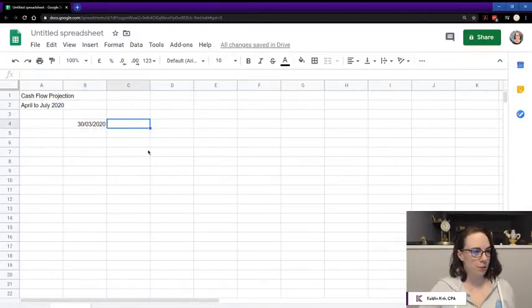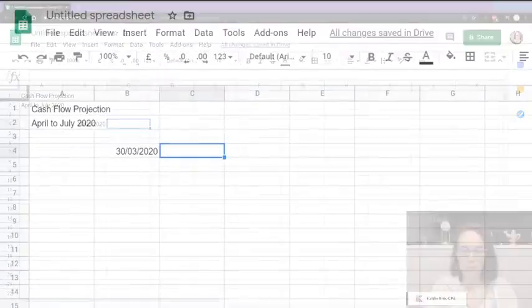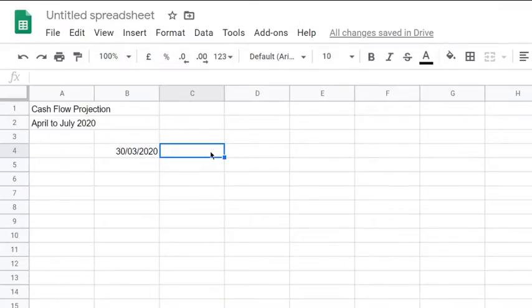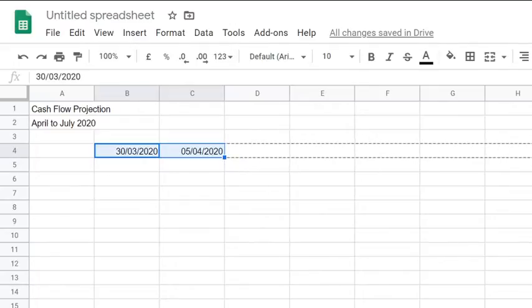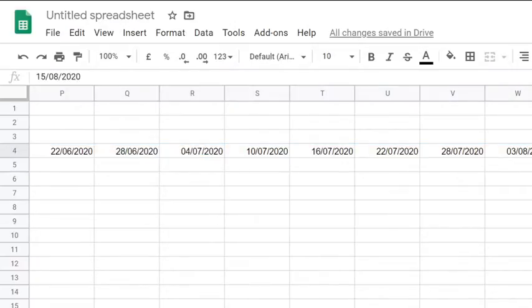So let's start with tomorrow, March 30th, and then what's the next? So Sunday the 5th. Great. So 05/04/2020. Now in Excel, I would just be able to drag this out. So let's hope for that. It worked. Okay, great. So we got April the 17th, 23rd, 29th, 5th. Okay, let's keep going. Let's do a bunch of them. There's June, July. Let's keep going. Let's only do to August 3rd.